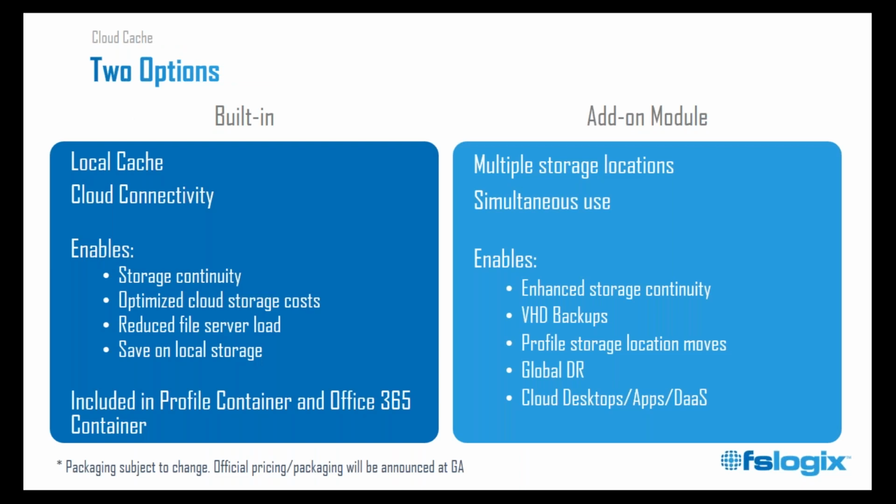So, like I said, we have 2 options: the built-in, right, which is continuity, optimizing your storage costs, reducing your file server load, and ultimately saving on your local storage, right? That's all built in, no extra cost. And then we have the add-on module, which allows us multiple uses, multiple locations. It enables a ton of stuff, right?